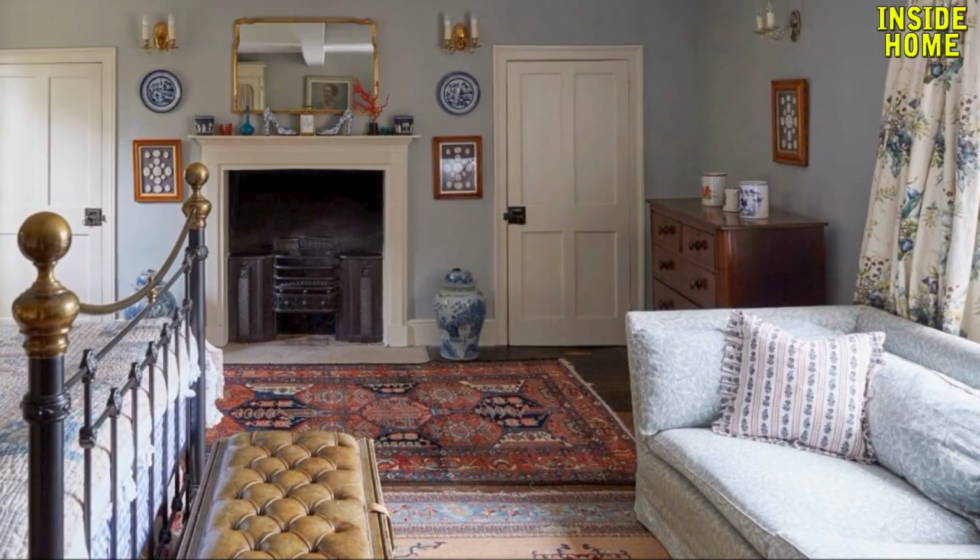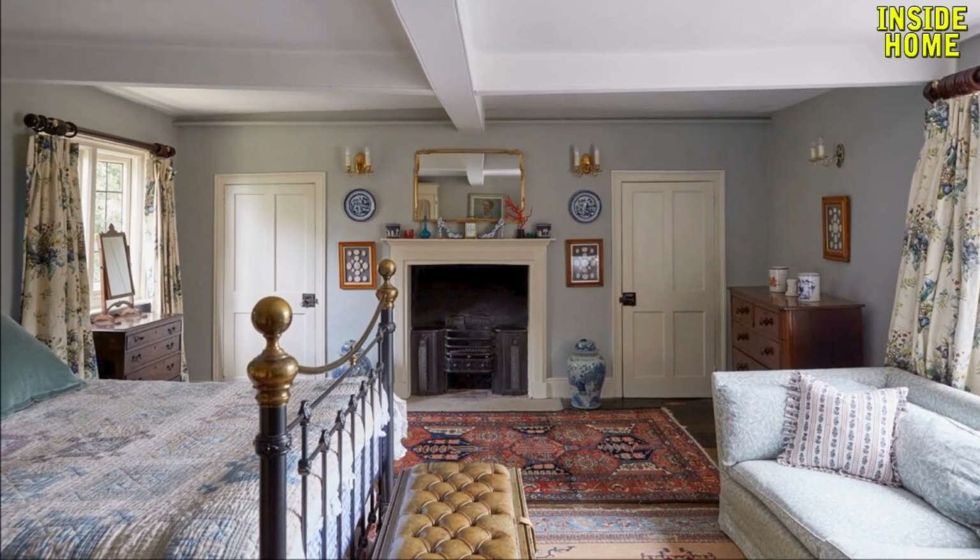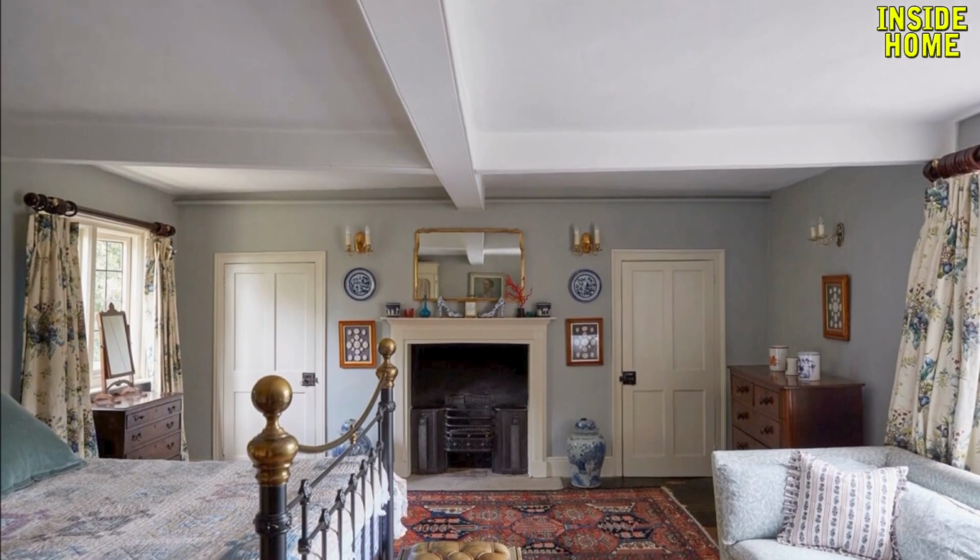A serene bedroom with soft gray walls, a fireplace, and a mix of antique and modern furnishings, creating a refined and tranquil ambience.